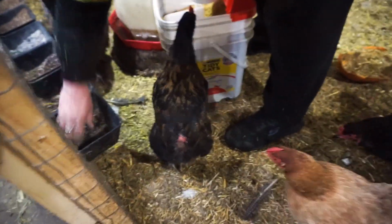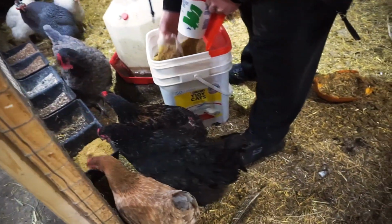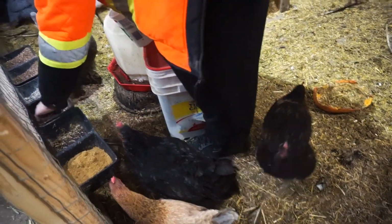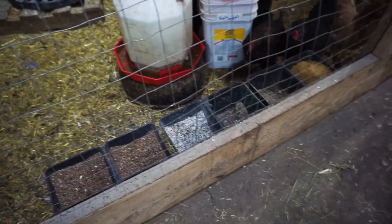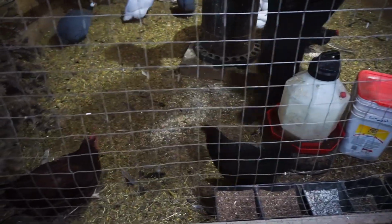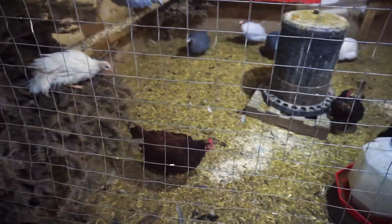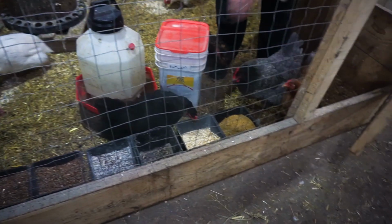Did I not put canola in here? Oh, what you need? Hang on, I need canola. What do you guys do, mix up your bins here? Yeah, they're a little smorgasbord, buffet style. Oh, that's the cracked corn. What are you doing in the tree? One of the young guineas. There you have it.